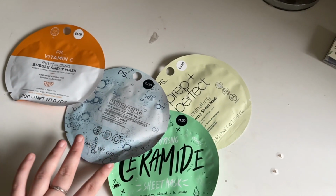Sheet masks, I wouldn't necessarily recommend them, and I definitely wouldn't call them a necessity. I actually use the ones from Primark. They are actually really good. So I've got 4 at the moment. I've got the illuminating one with vitamin E, I have a ceramide one which is good for blemishes, I have hyaluronic acid which is hydrating, and I have vitamin C which is brightening. These are the best sheet masks I've ever used, hands down. I can't find anything better than the Primark ones, weirdly.